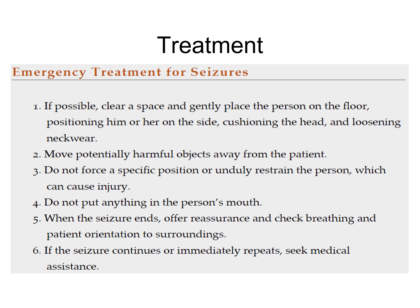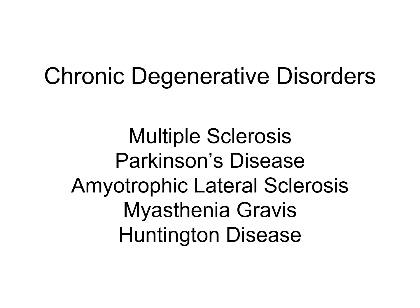Once it ends, we would offer reassurances, and if the seizure continues or immediately repeats, medical assistance. A lot of times we're going to apply oxygen here too because we do have electrical activity going through the brain and the heart. All right, next we're going to talk about chronic degenerative disorders.